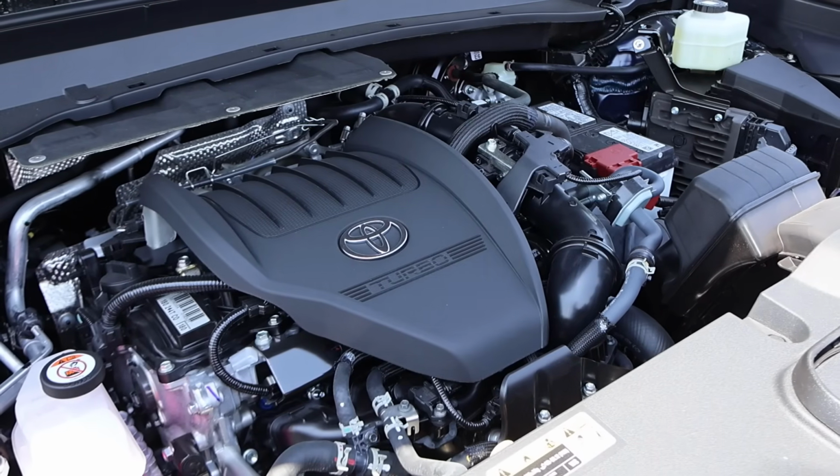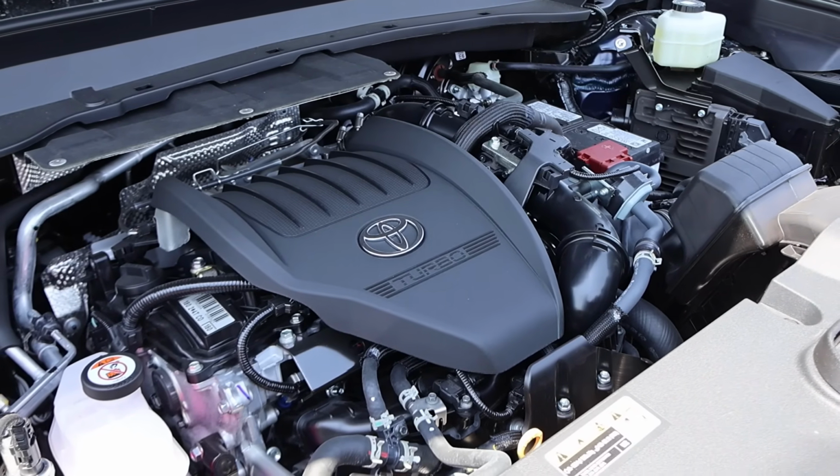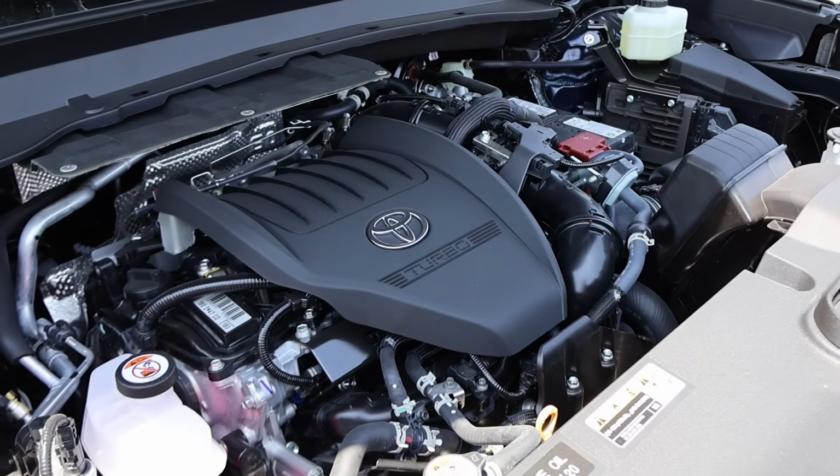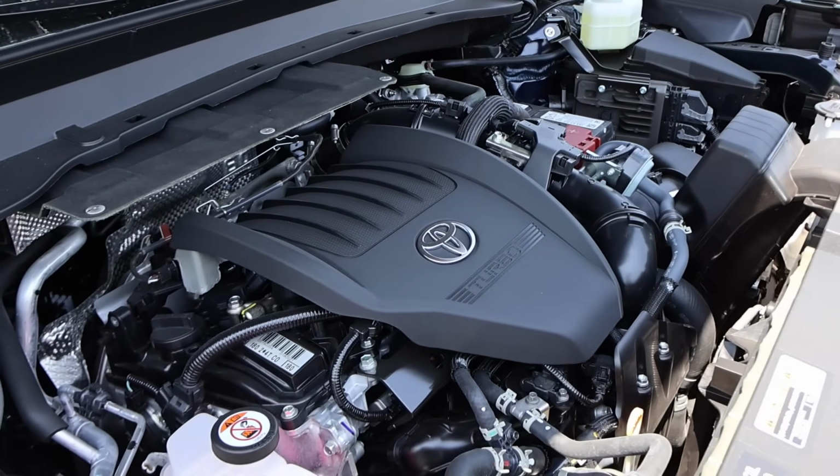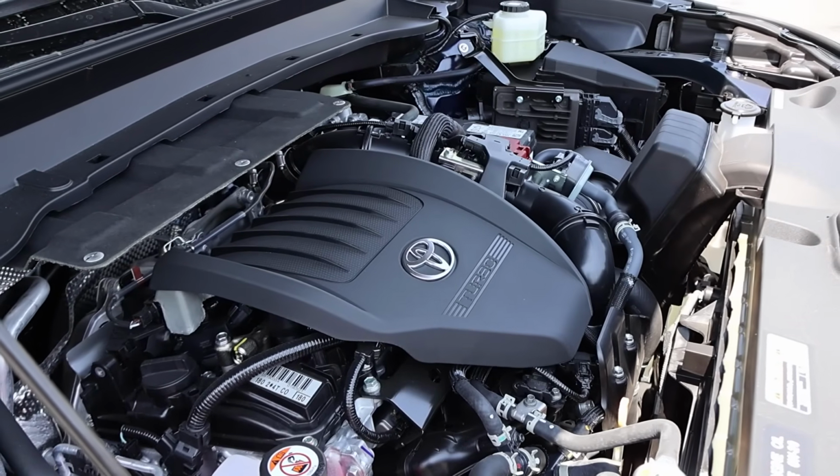Under the hood, we have a turbo 2.4 liter 4-cylinder that goes through an 8-speed. Fuel economy is 20 around town, 26 on the highway, with power outputs being 265 horsepower and 310 pound-feet of torque. And this allows this vehicle to tow 5,000 pounds.